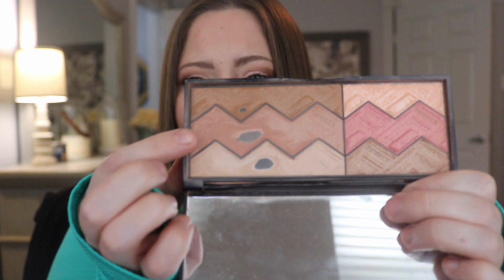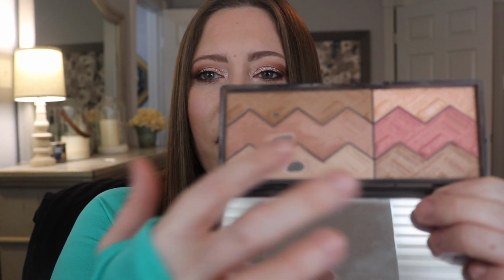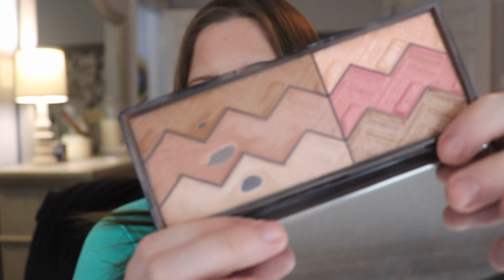I will say this middle shade is my favorite to date. I love trying to get in with that and just using it as a blush. I can definitely use this one as a blush. I think it is just so stinking pretty. But that's where I have it right there.